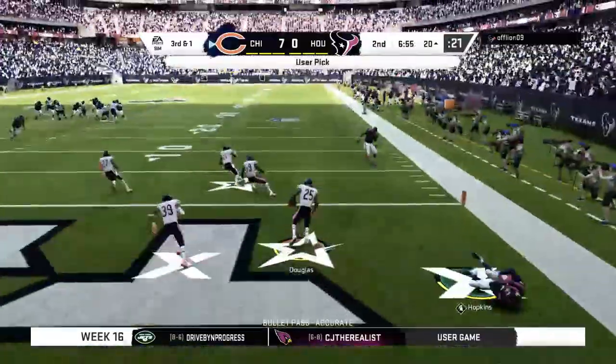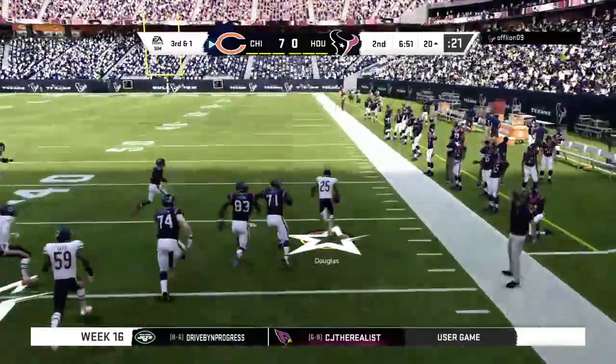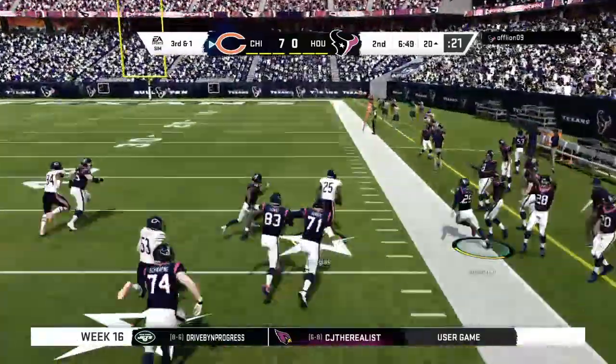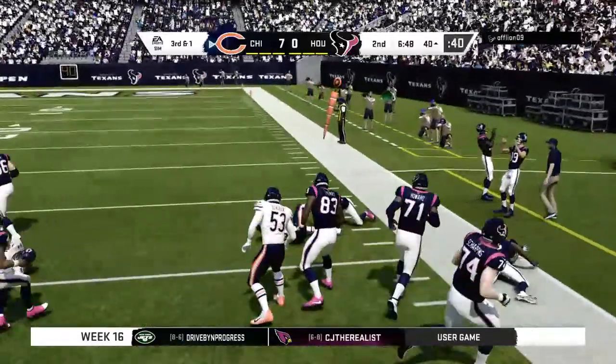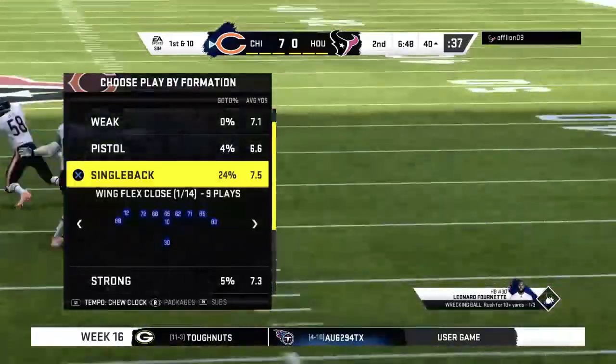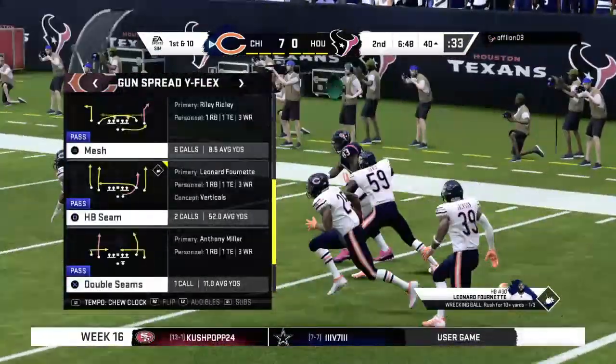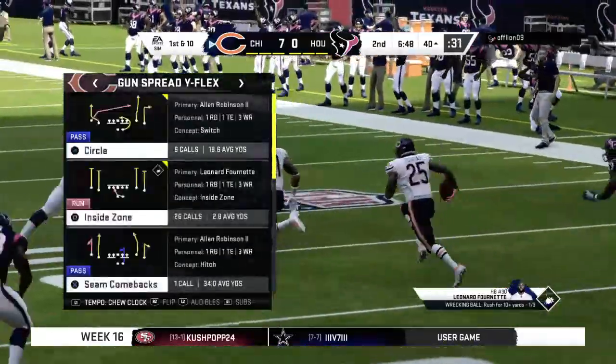And this is going to be intercepted. Rasul Douglas picks it. And they will finally stop him as he's down to the 40-yard line. No doubt a very disappointing end to what was a pretty strong opening drive. They had 3 points in their back pocket. It was there for them.